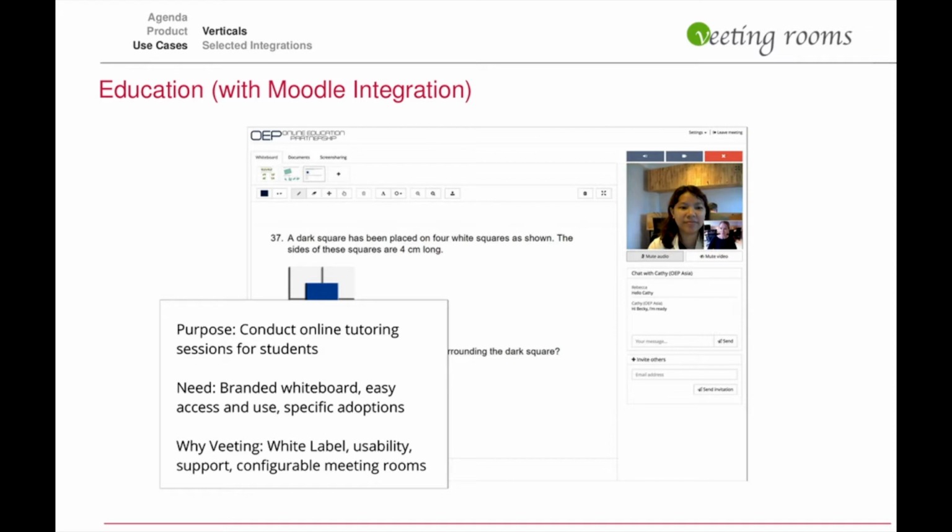There are also customers in verticals, end customers and customers who build businesses on top of our platform. In education, we have customers doing remote tutoring between students and tutors. What was important for them? Why have they chosen this platform and not others?